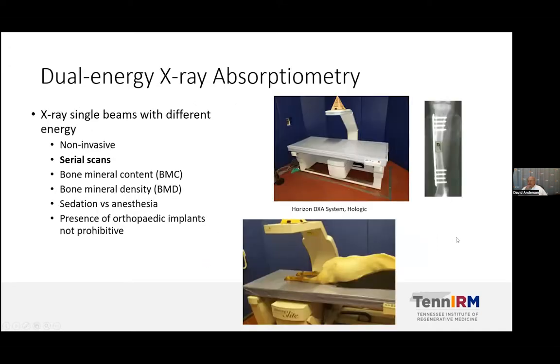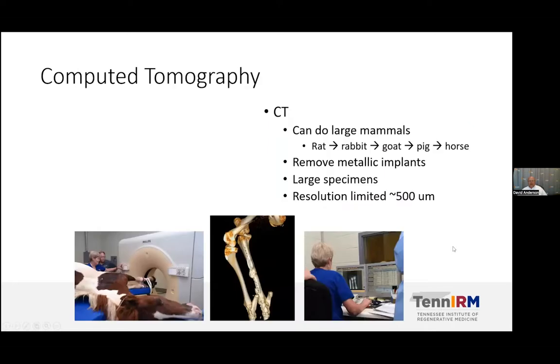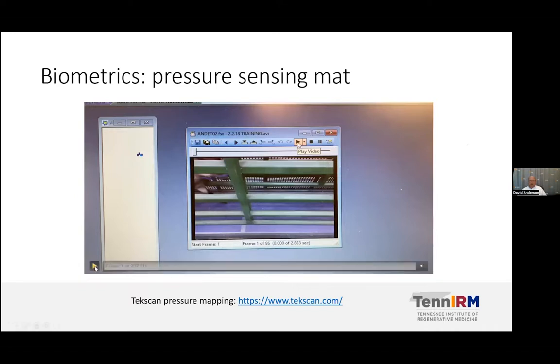We have a DEXA scanner, and one of the attributes of the DEXA scanner is that when we have to use orthopedic implants to provide stability while we're studying a tissue regeneration scaffold, the single beam imaging that the DEXA does allows us to measure bone density serially in the live animal without having to move the implants. When we want to do that with a CT scan, we need to take the implants out in order to avoid the artifact. We do perform CTs, sometimes after harvest of the tissues, but also often during the healing processes of the tissues, as long as we don't have metallic implants in place. Our clinical CT that we currently have is limited in resolution to about 500 micrometers, and we would like to get a unit that can get us to a much higher resolution than that, but that's what we've got at the moment.